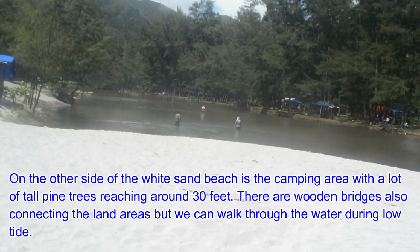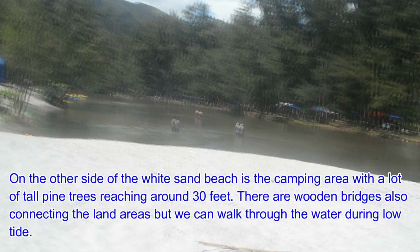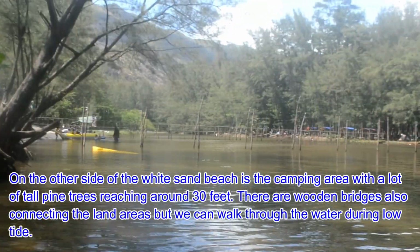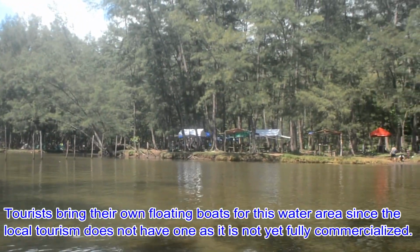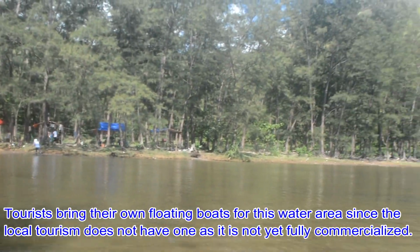On the other side of the White Sand Beach is the camping area with a lot of tall pine trees reaching around 30 feet. There are wooden bridges also connecting the land areas, but we can walk through the water during low tide. Tourists bring their own floating boats for this water area since the local tourism doesn't have one and it is not yet fully commercialized.